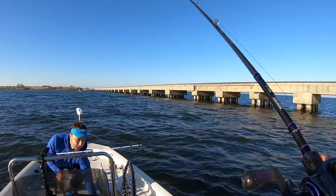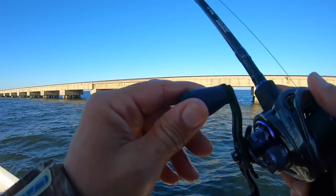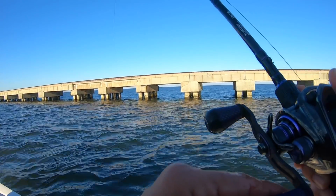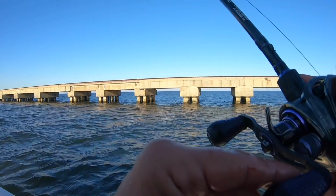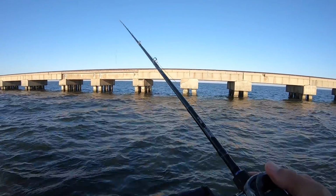Joel fishes fluoro mainline, but I love my braid. I like the no stretch aspect of the braid. I can't fish fluoro or mono mainline. Just don't like it. Too spongy. But this style of fishing is just a blast. It is so much fun.